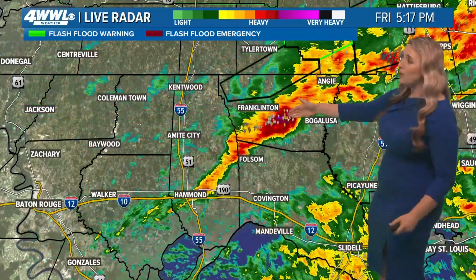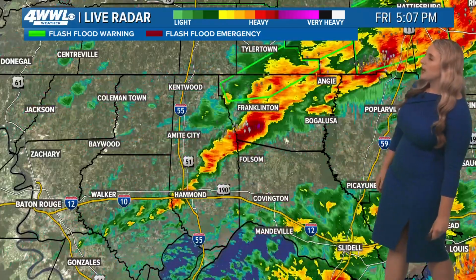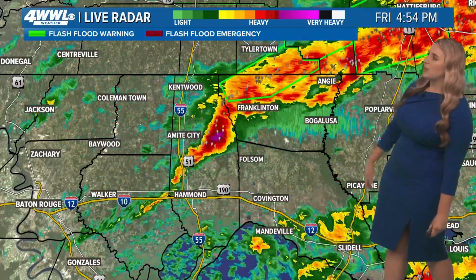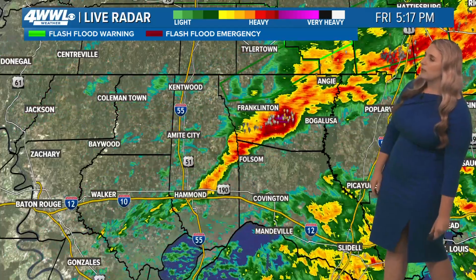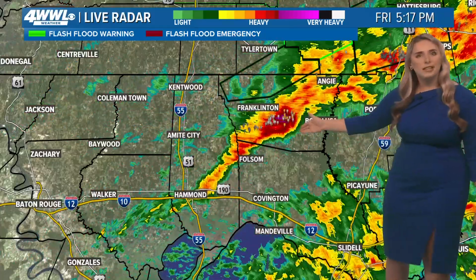So you can see it's moving pretty quickly. That is a strong storm that already passed through the Franklinton area, headed towards Bogalusa. So Washington Parish is seeing some heavier storms. Definitely a lot of lightning with that cell and heavier downpours and some gusty winds. Also some small hail maybe falling out of that storm, but it looks like really lightning and heavy downpours. But at least it's moving pretty quickly, which helps to limit the flooding risk. But we can still get those heavier downpours.